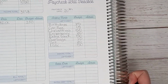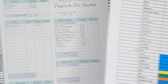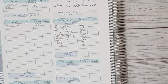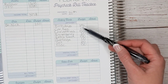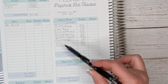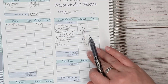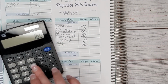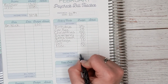Let's look at the sinking funds. The sinking funds stay the same, and I have them all listed here. So I went ahead and wrote those down. Birthdays gets 25, car registration gets 15, Christmas 50, emergency 20, extra week 50, garbage 10, vet 20, and miscellaneous 50. So let's add this all up to see how much we're going to set aside for sinking funds. We're going to set aside $240 for sinking funds.